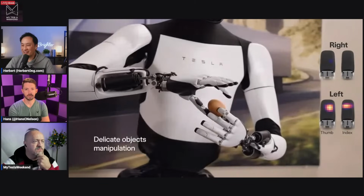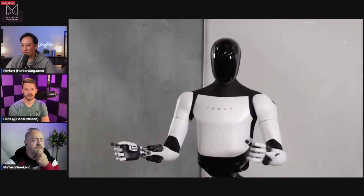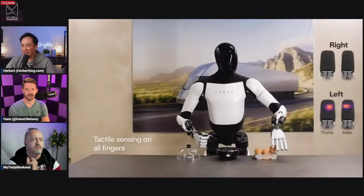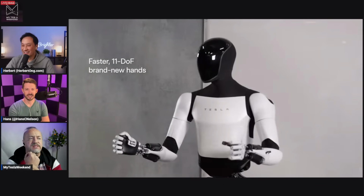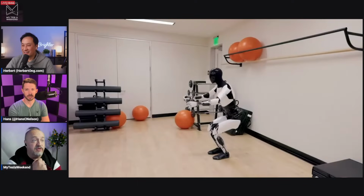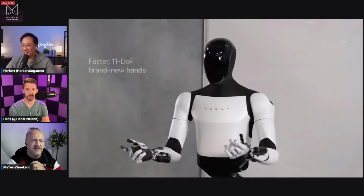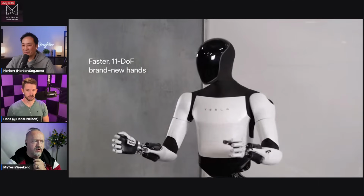My gosh, I love that. This is the part that was really incredible right here. Look at this. It looks so human, better than a human. Because the wrists don't have a million cables, it doesn't appear to have a million cables running through them. Does that mean the actuators are within the palm of the hand? Or am I just seeing it wrong?